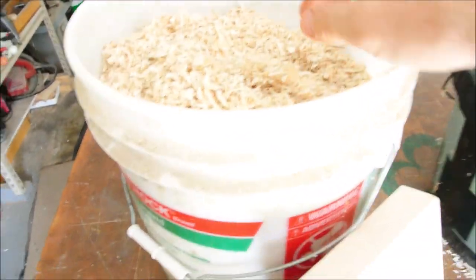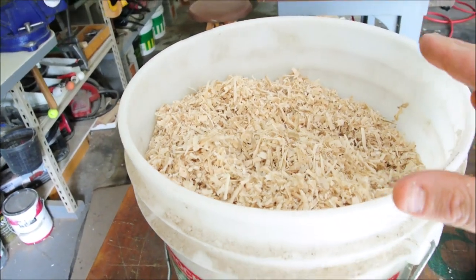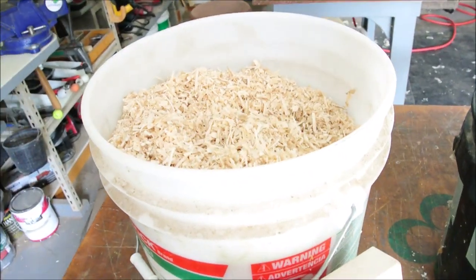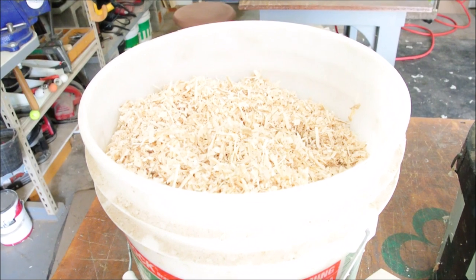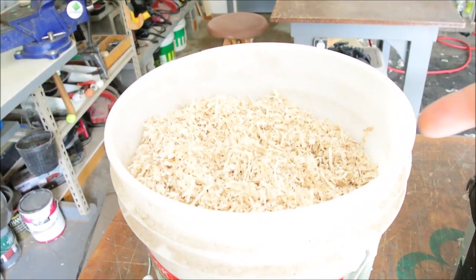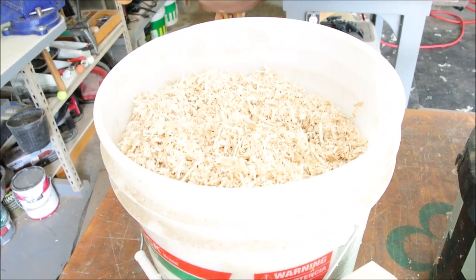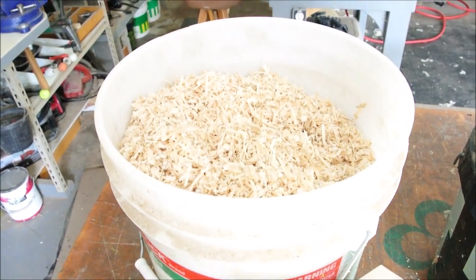This was maple, and maple has a really pleasant, fresh scent. It's not as strong as a pine or a cedar or anything like that. It's really clean, really hygienic as far as wood goes. Maple is the sort of wood that you would use for kitchen stuff, like a cutting board or anything that will come in contact with food.